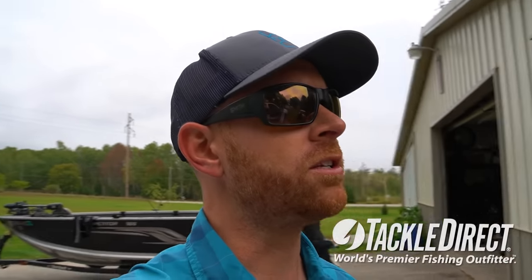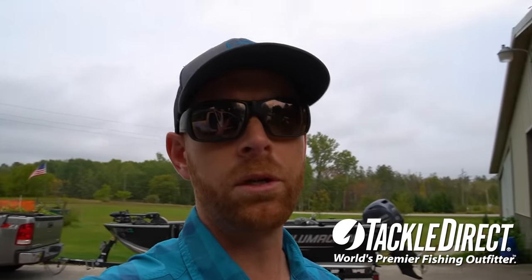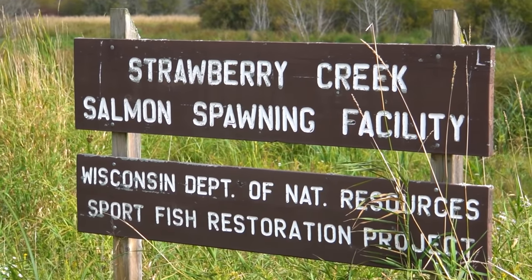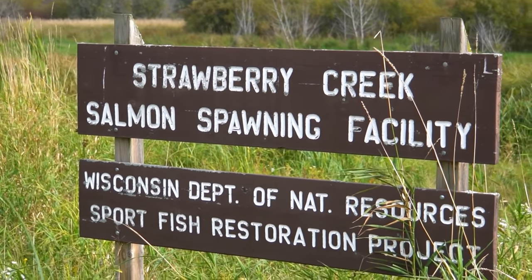It is fall, it is chilly, but it's actually unseasonably warm today. Today, we're going out for salmon that are getting ready to spawn. They're going up into the canal that basically connects Sturgeon Bay and Lake Michigan. So we're gonna talk more about it, but before we go fishing, we're gonna go check out the oldest salmon fish hatchery on Lake Michigan.